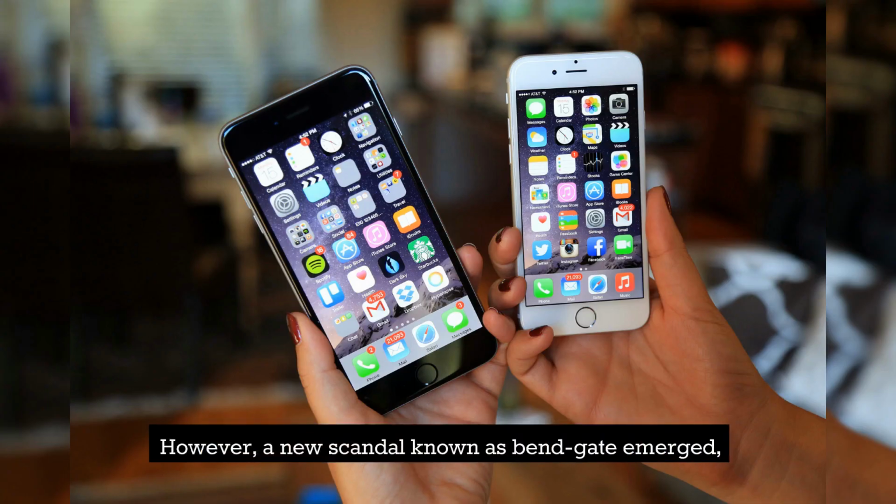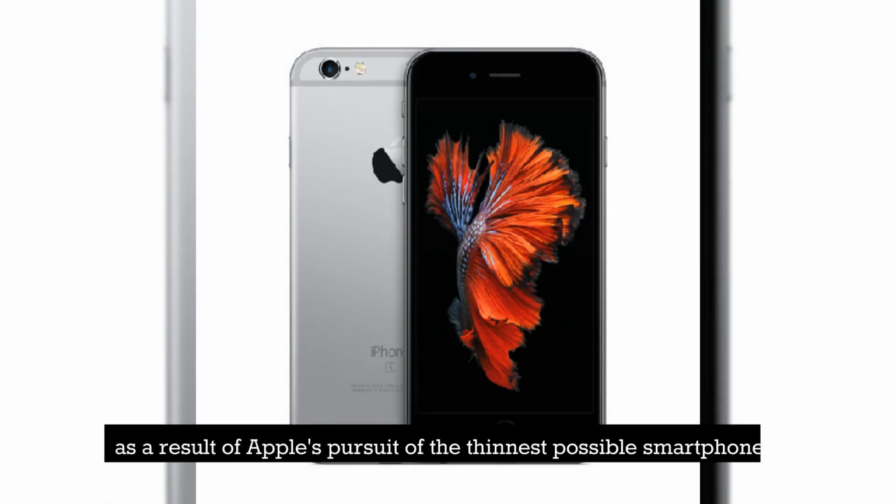However, a new scandal known as bend gate emerged as a result of Apple's pursuit of the thinnest possible smartphone.